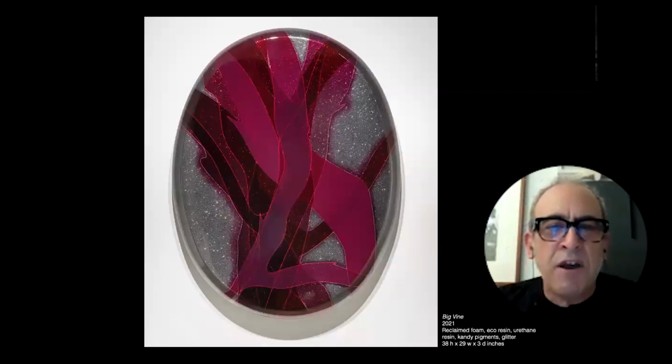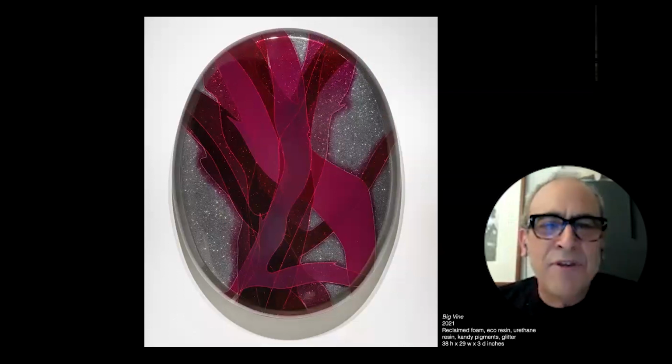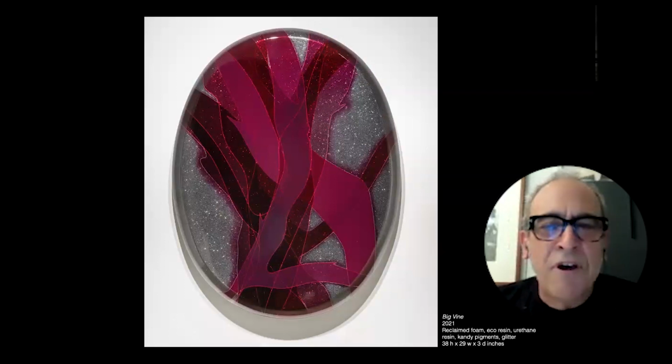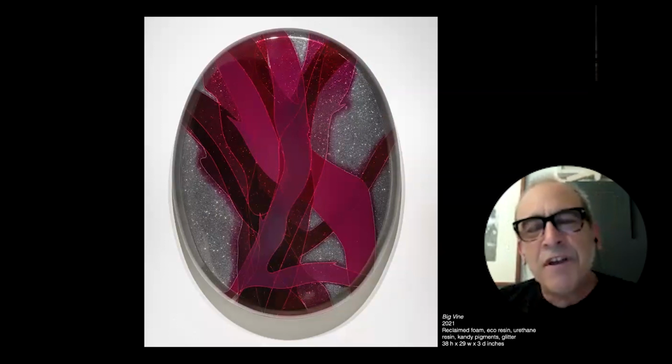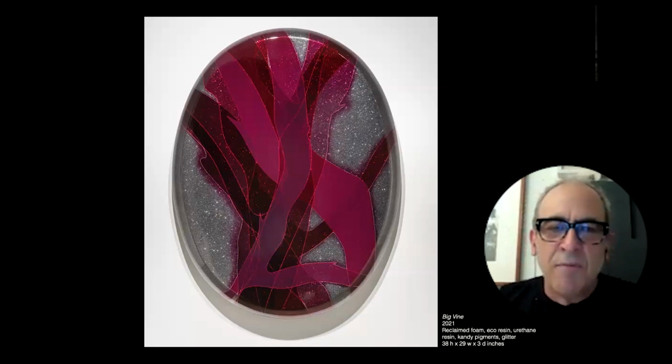This is called Big Vine. My neighbor, Jim Osmond, who's a sculptor, gave me a small little seedling of a trumpet vine. And so now it almost looks like Angkor Wat in my backyard. We have these huge vines on this wall. A lot of these vine shapes are based on photographs that I had taken, and then stencils are made, and then stencils are layered through various painting on this surface.